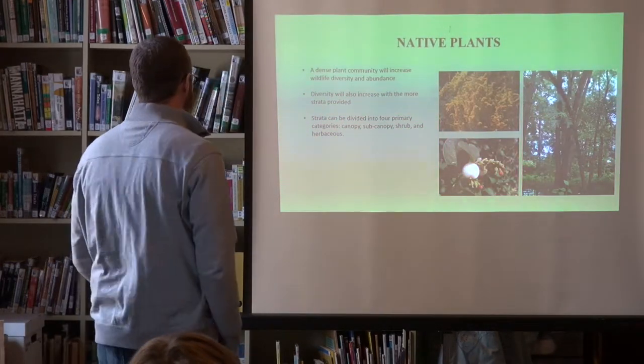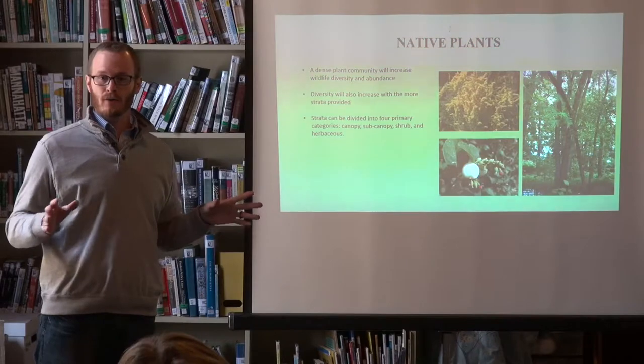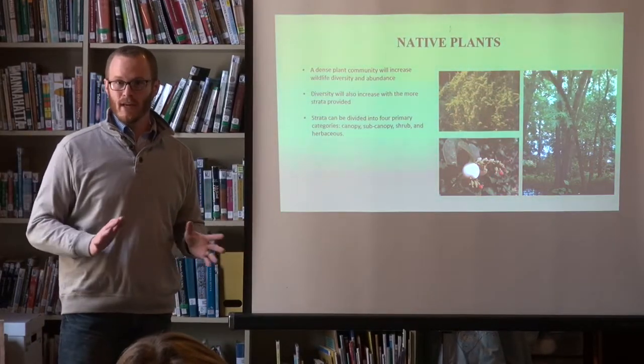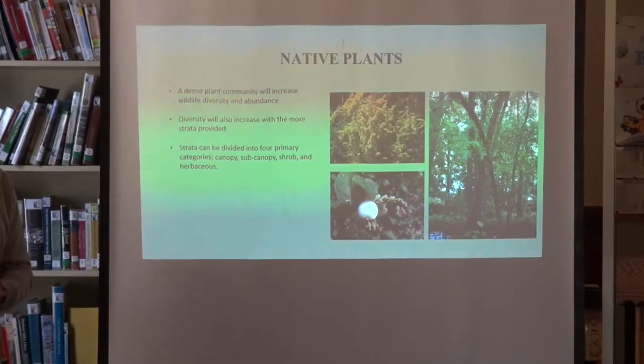All right, so native plants. We're not talking about putting up five or six native bushes in the front of your house and leaving them evenly spaced out and thinking that that's going to fix everything, because that's just not the case, right? Because the density of the plant community will also increase the diversity and abundance of wildlife, right?